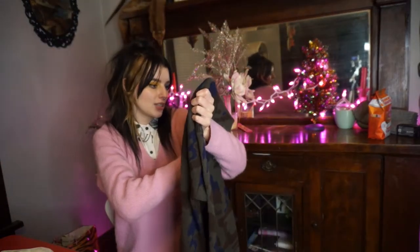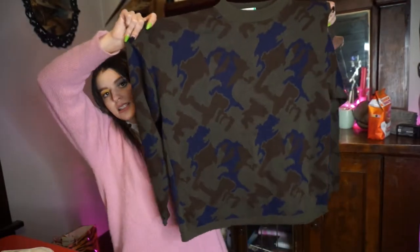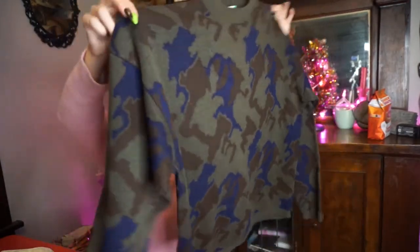It's, I think, vintage. It has a vintage tag on it. It was only a few dollars. And I'm excited about this one. This one does have some pilling to it, so I'm gonna show you guys how I remove that two different ways and just make them look like new again. So we'll go ahead and do that.